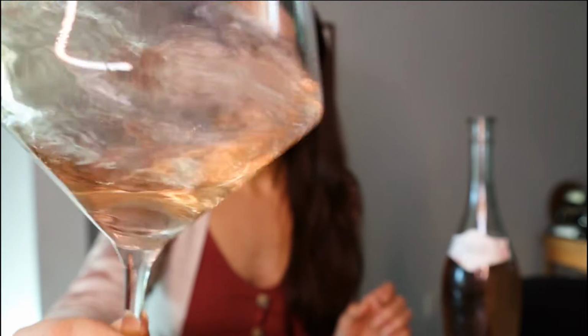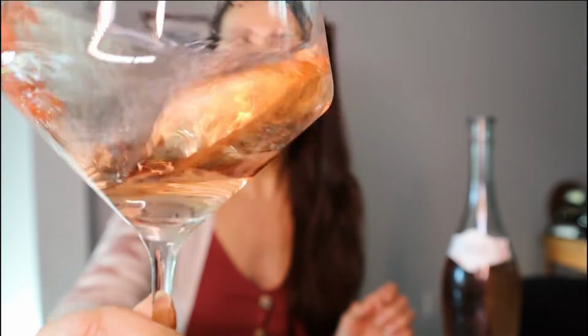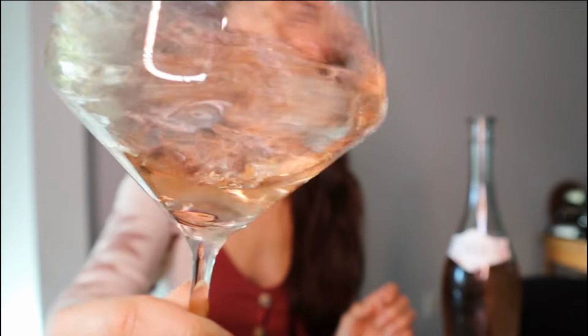Because of that maceration process, we get the pink hue in our rosé wine, and the longer you leave those skins during the fermentation or maceration process, the darker and deeper that pink hue will be. So if we remove them faster, we get lighter colored rosé wines. The color of my rosé here, which comes from the Provence area of France, is very light, very peachy, and this is how you see a lot of rosés coming from France look.